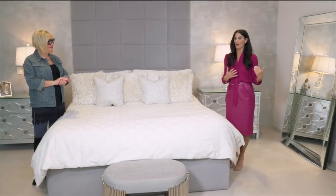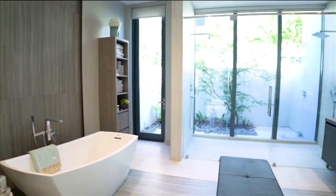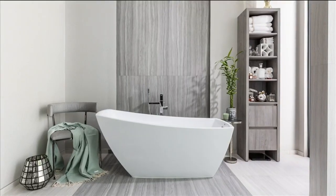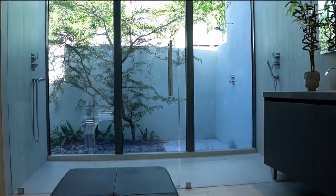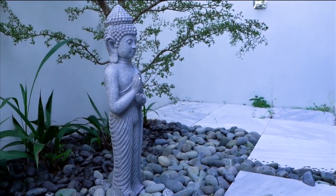Now, down the hall, we have the primary bathroom, which is equally as beautiful, neutral in tones, but you've also infused that mix of organic textures and a little glam in there. Yes. So in the bathroom, because you don't have the view to the golf course, we create a private little Zen garden. So when you're taking a shower, you're actually outside as well. That is a great feature and so beautiful. Now, you've added the glam. The wall covering has that very subtle sparkle and also a subtle texture.